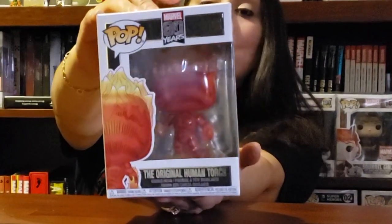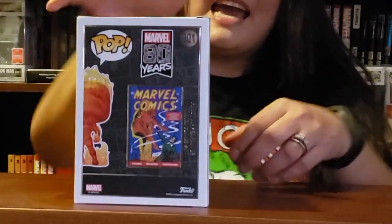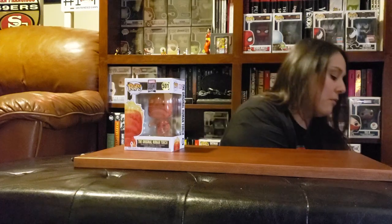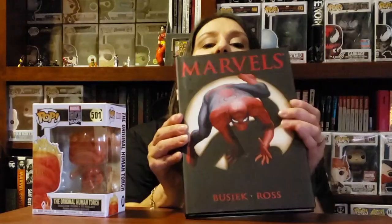The third pop I got was the original Human Torch, and this is the 80-year anniversary. When I saw this pop, I had to pick him up because this is actually the very first Marvel comic that was ever released. I read a retelling of the story written by Kurt Busiek, with illustrations by Alex Ross. I actually have the book, which I'll show you in just a second so you know what I'm referencing. This is the book that I read. It's this one right here.